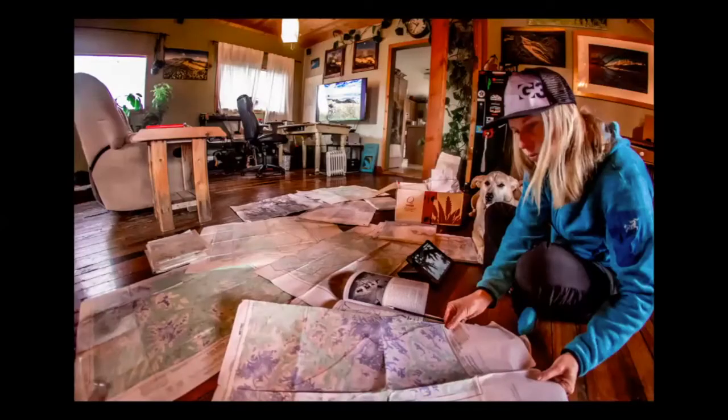And then you get these maps, and this is the fun part, actually drawing out the route, using the guidebook, figuring out logistics, figuring out how you're gonna get out of a situation before it happens. So what if we have to turn around? What are our key exit points? What are the cruxes?